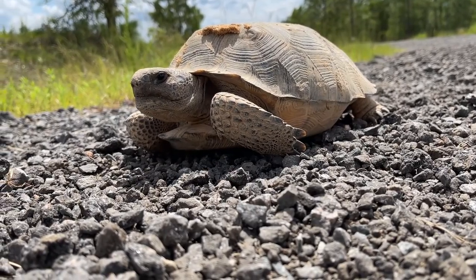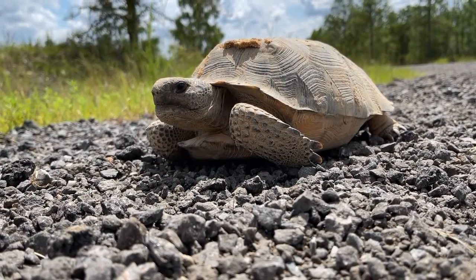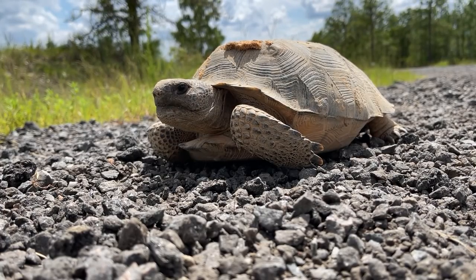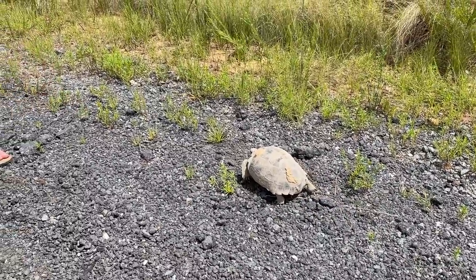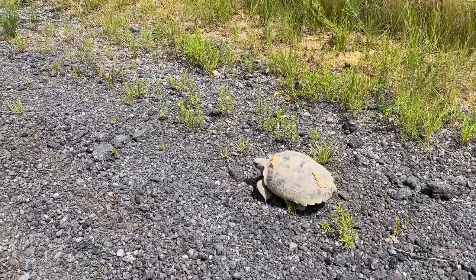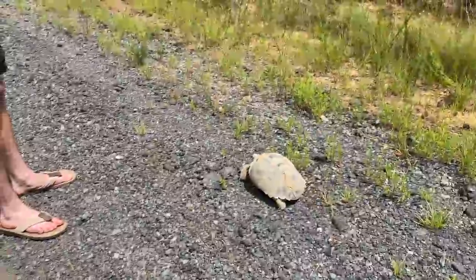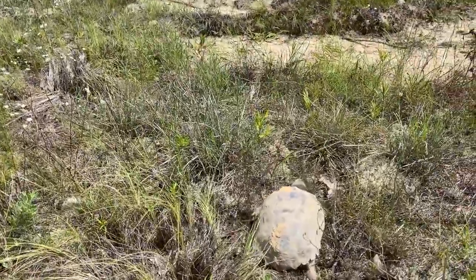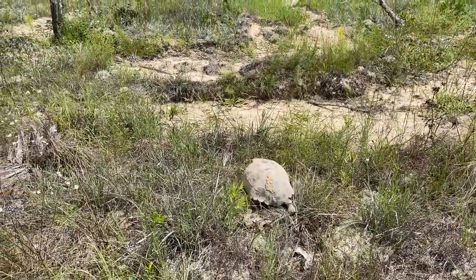Go on. Go on, get out of the road. I can't divert traffic around you all day. Go on. Go on. He doesn't want to go off the road. He wants to walk up it, apparently. This is slightly problematic. It looks like. Yes. Go that way. Good idea. Great idea. All right, gopher tortoise number two for the day.